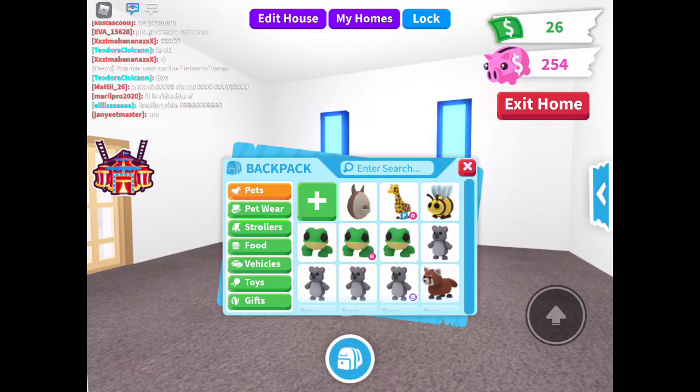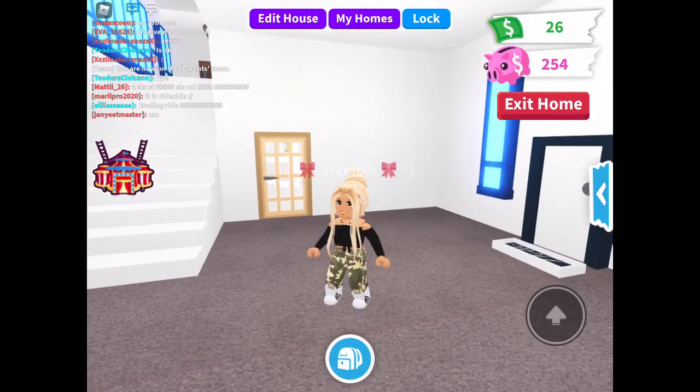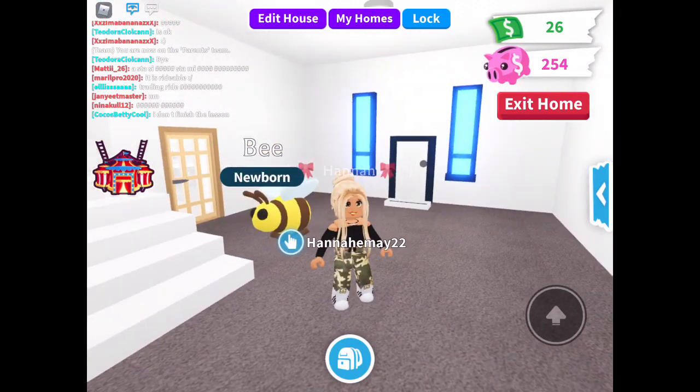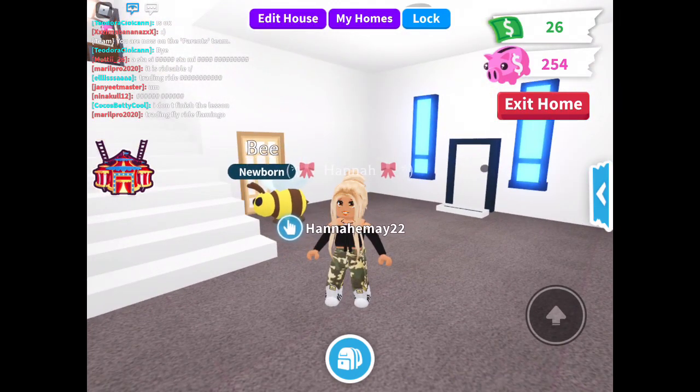Okay, so let me just take out my pet. Also, this fly-eyed giraffe isn't mine. I'm borrowing it from my friend. Okay, so the first hack is how to do two hair buns and long hair.